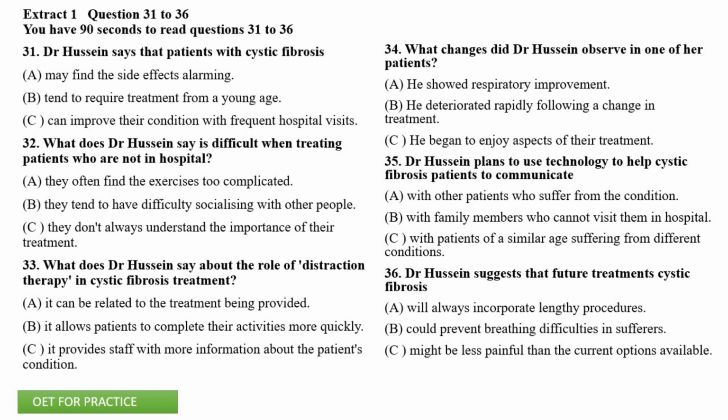How about young patients who aren't currently hospitalised? What can be challenging about their treatment? Well, patients can be required to take around 30 pills a day to keep cystic fibrosis under control. So it's understandable that teenagers and young people who just want to be free and independent might resent this ordeal if they think they can get away with it.